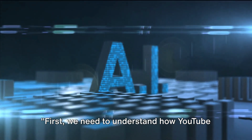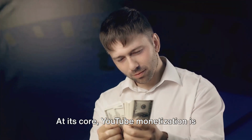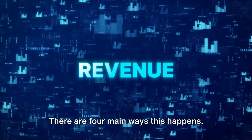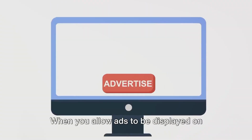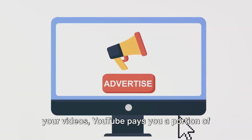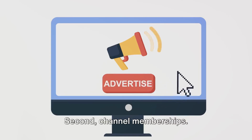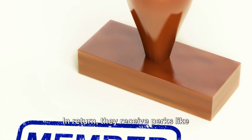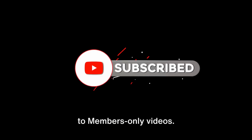First, we need to understand how YouTube monetization works. At its core, YouTube monetization is about turning your video content into cash. There are four main ways this happens. First, there's ad revenue. When you allow ads to be displayed on your videos, YouTube pays you a portion of the revenue it earns from advertisers. Second, channel memberships. This allows your fans to pay a monthly fee to support your channel. In return, they receive perks like exclusive badges, new emojis, and access to members-only videos.